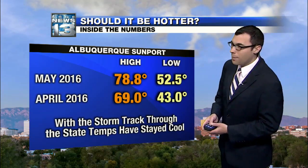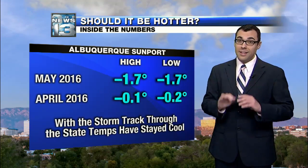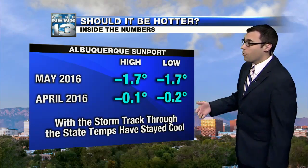And this begs the question, should it be hotter than what we have been seeing? We have yet to hit 90 degrees in Albuquerque. Is that unusual for this time of the year? Well, if you look at the past couple of months, we have been on the cooler side. Our average high over the entire month of May was only in the upper 70s. If you go back to April, only into the upper 60s. And this is a little bit cooler than what we should be seeing for this time of the year.